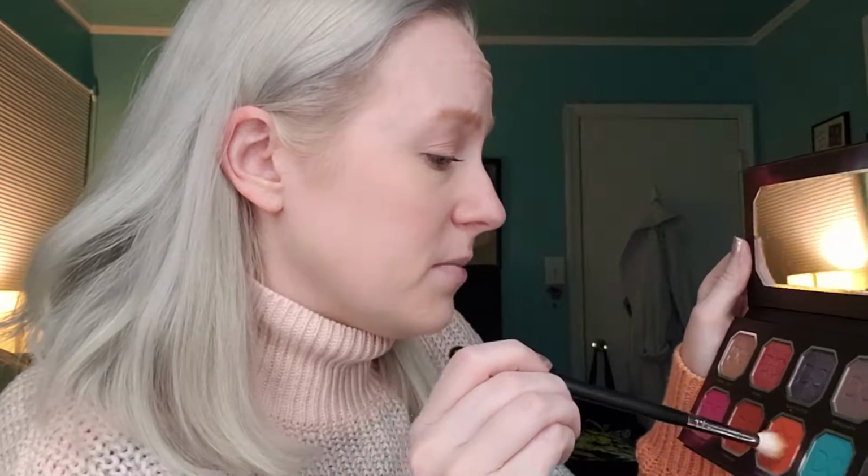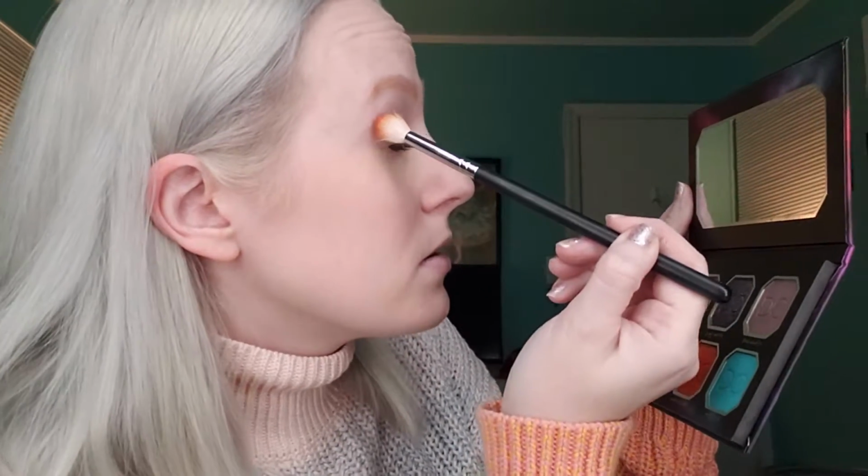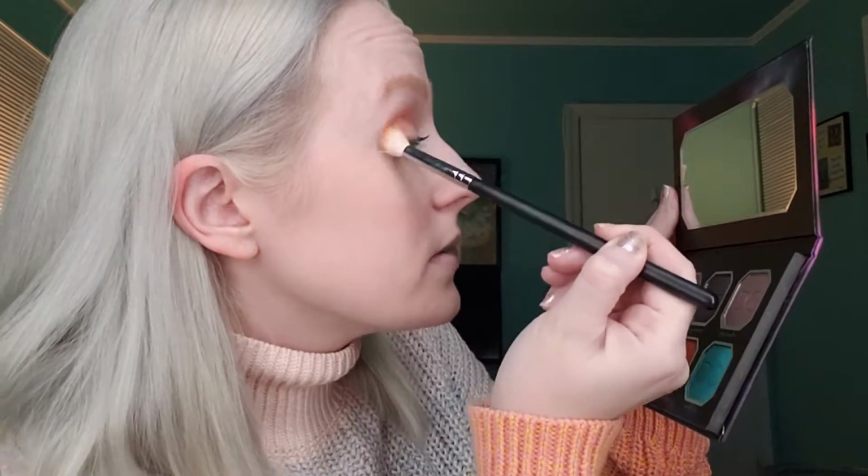I'm going to take another brush. I'm going to go into Lunar Eclipse. It's this lighter one here. It's not really the color that I'm aiming to put on my eyes at this time of night. But again, I saw the little teaser for them, but I wasn't super paying attention to it. I'm just going to go on the crease.